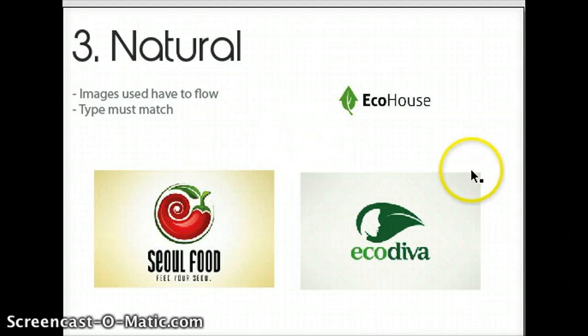So I thought these are all very good examples of logos that encompass the three basic principles of successful logos. They were simple yet readable and natural because the colors all matched together. They flowed, and so these are the things that we have to think about when we're thinking about what we want to do for our own logo. We've got to make sure that they follow these three principles in order to be most effective. So make sure you remember those three: simple, readable, and natural, and you should be good when you're trying to create a logo. Just remember these things, okay?